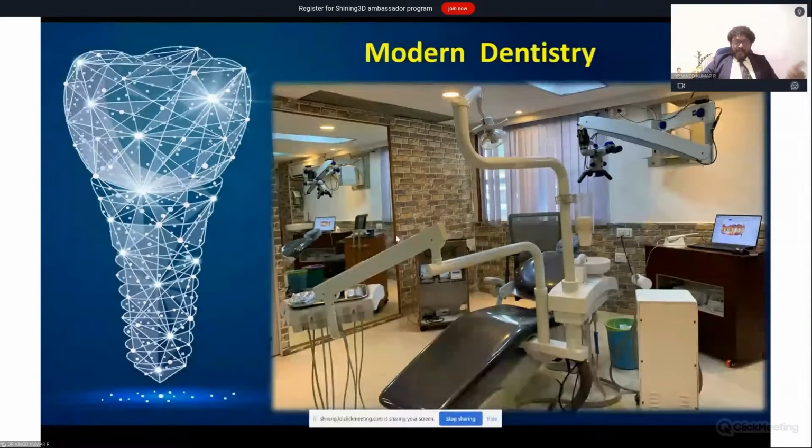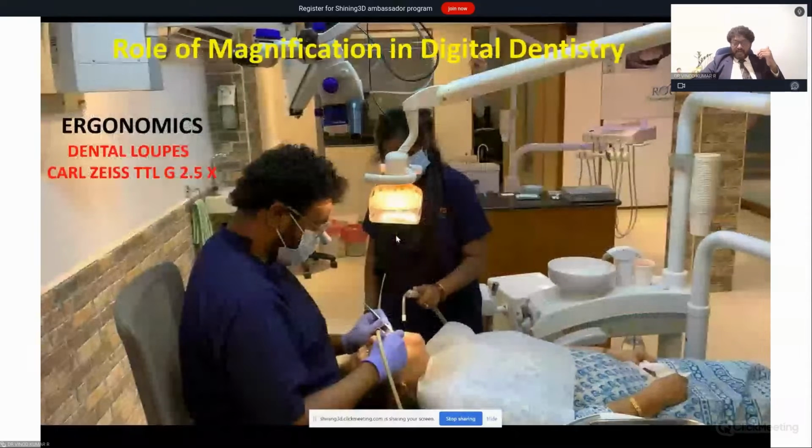So the era of modern dentistry needs everything in place. It's not that you buy a technology in bits and pieces, it has to be holistic. So a setup like this is what is expected, and it will ease our stress levels. Today, why I chose magnification and digitalization is to ease my stress, not to have repetitions in my routine work.